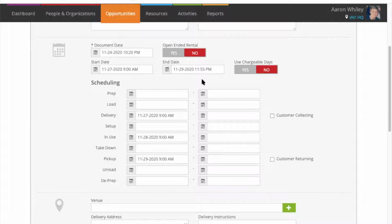By default, it would also charge for 3 days as well, but it's very easy to override that. So all you need to do is use this chargeable day slider and tell the system, instead of the 3 days by default, I just want to charge for the 1 day that the products are in use.